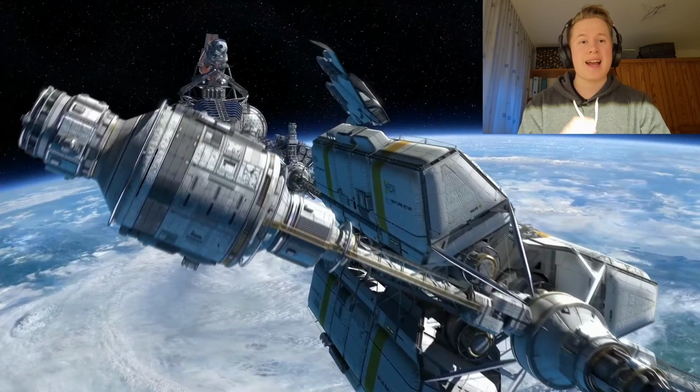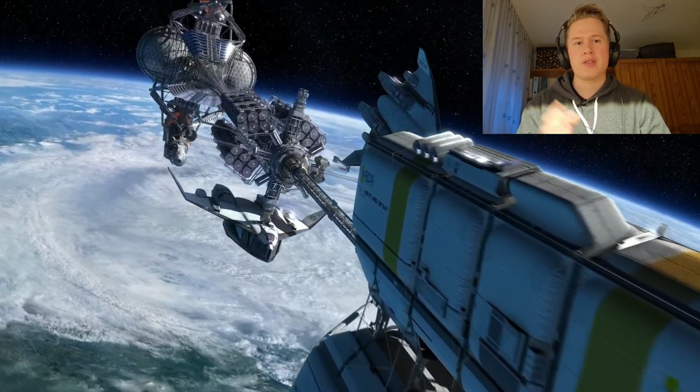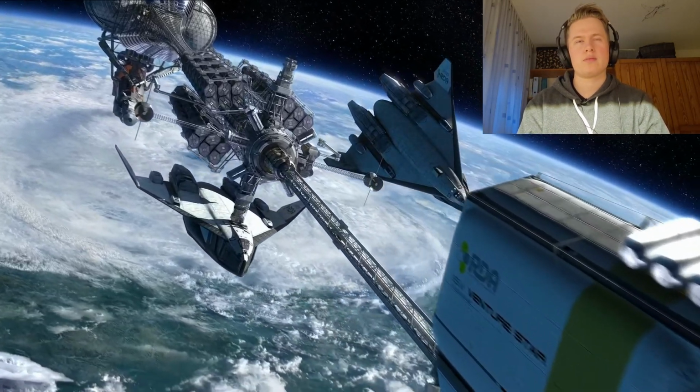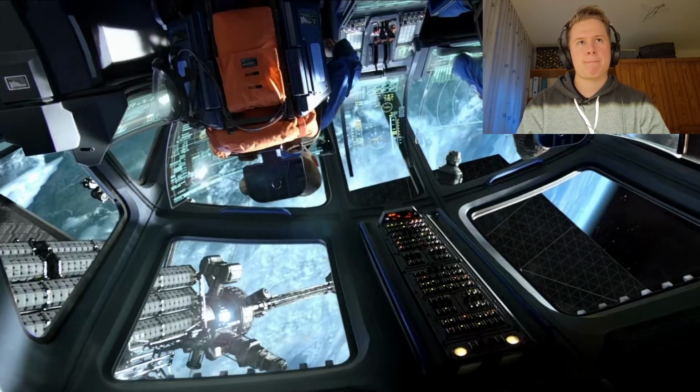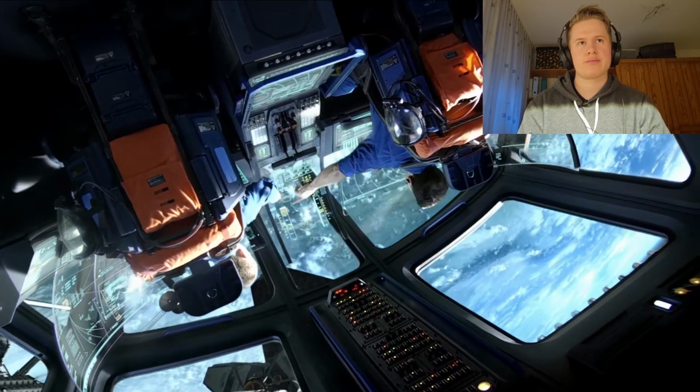And as you can see, it has artificial gravity and has this centrifuge to produce it. And the Valkyrie shuttle right there. 2249. Launching in the burn.